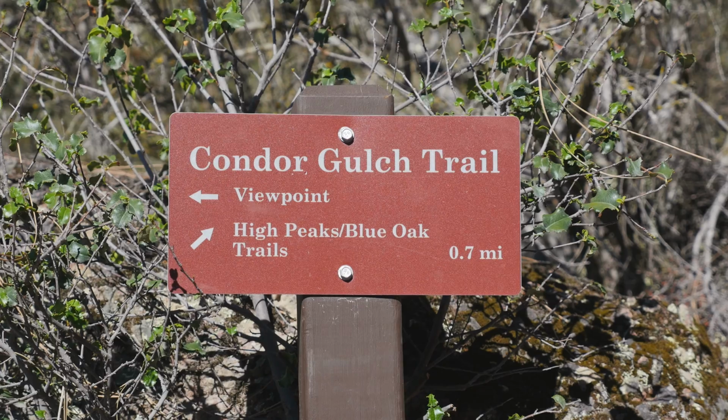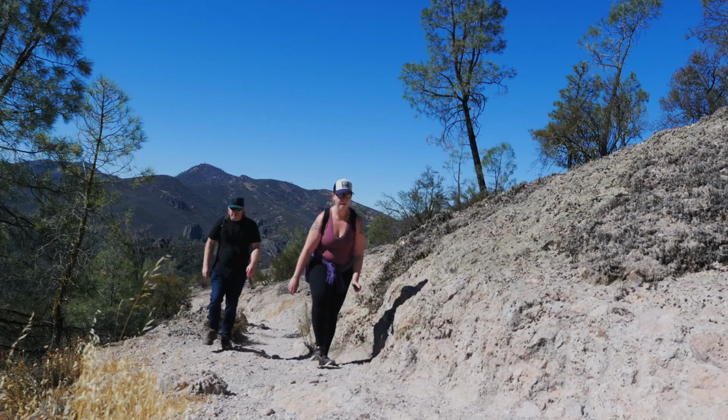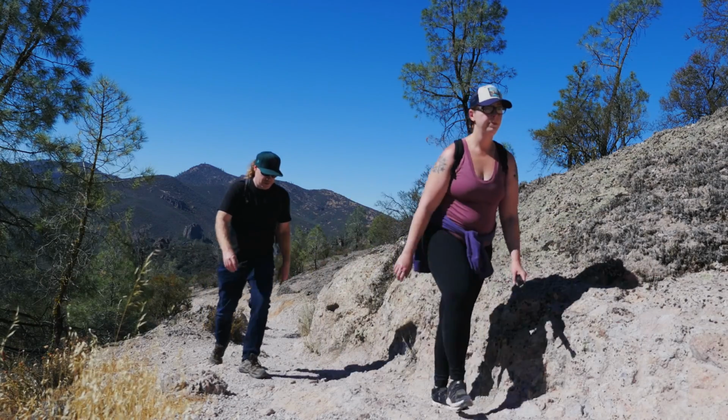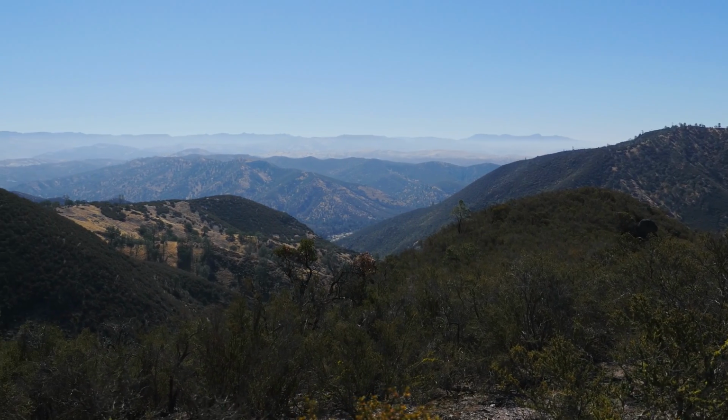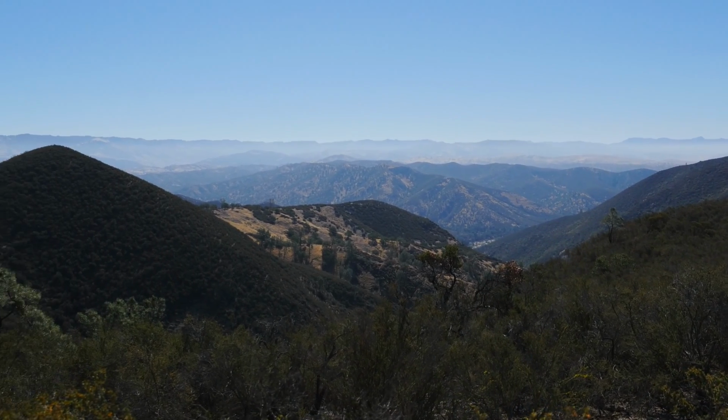All right, so we are now leaving the Condor Gulch overlook and heading up the High Peaks Trail. No condors yet, but we did see some baby turkey vultures learning to fly in the cliffs, and it was real cute. Not 5 minutes later, we looked up and to our surprise saw not one, not two, but 3 California condors. Those are legitimate condors. 3 of them. Oh man, we finally saw them.